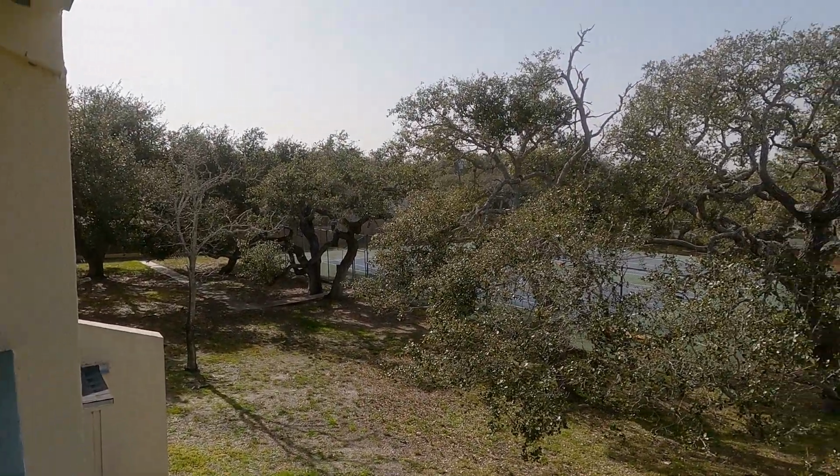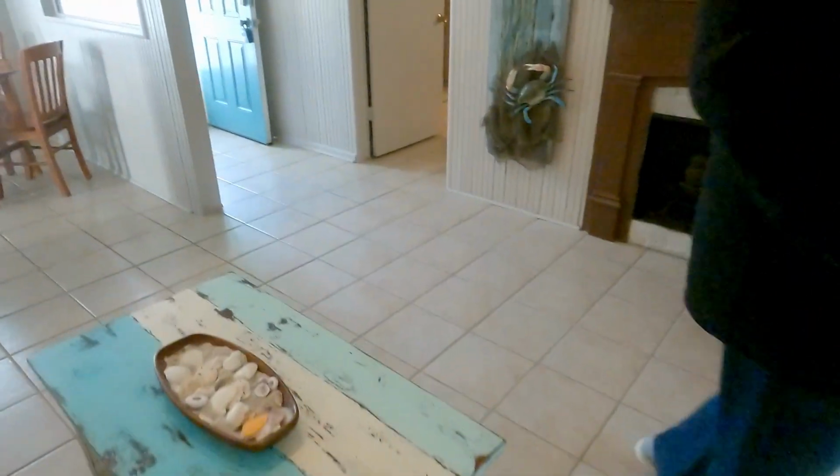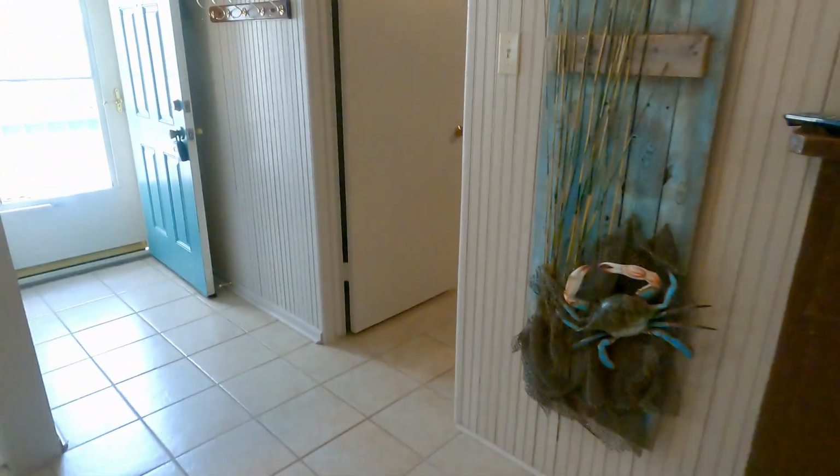Not bad at all. Another great feature about this condo is there's no carpet anywhere. None. That's a W, right, Cody? Carpet's nasty. Especially don't want carpet in a rental. Especially you don't want carpet in a rental on the coast. No sand. Sand is not fun. 0 out of 10, Cody. What do you give it?